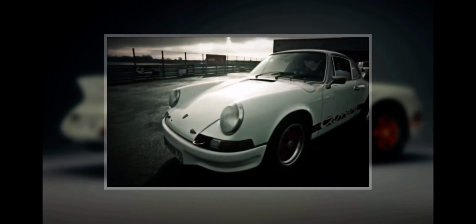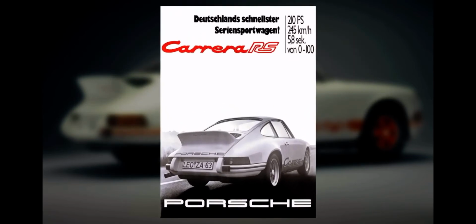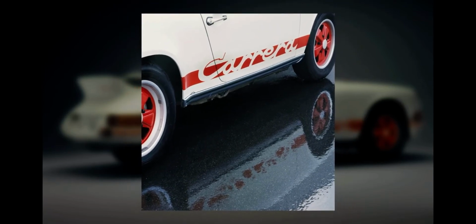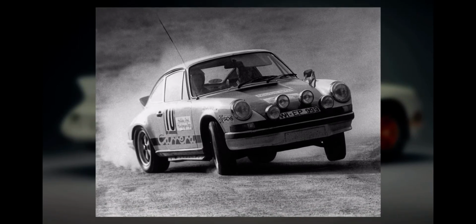In 1973 and 1974, Porsche offered a version of the 911 called the Carrera RS. Carrera was a Spanish word that meant race career, and RS came from the German word Rennsport, meaning race sport. After winning several racing championships, the car earned its name.